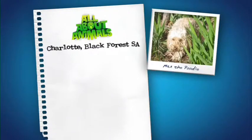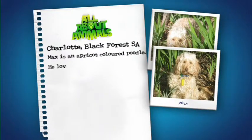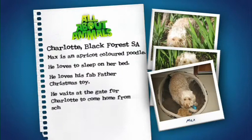This is 11-year-old Charlotte from Black Forest, South Australia with her 5-year-old poodle called Max. Max is an apricot coloured poodle. He loves to sleep on Charlotte's bed where he's cosy and warm. He has a very cute Father Christmas toy that he absolutely loves to play with. Every day he waits at the gate for Charlotte to come home from school. Charlotte loves Max and thinks he is a very cute dog.